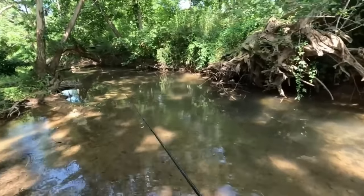That was a decent one. Okay, one came off. Let's see, it may have been just a weak hook set. That one? Oh, that's the same one, I think. Okay, I like that. There we go, a little 12 incher. Good for a creek size. 11, 12 inch. He has no trouble hitting that. Spotted bass.